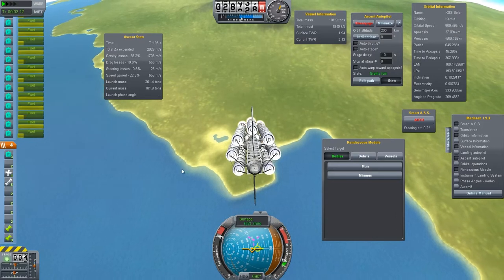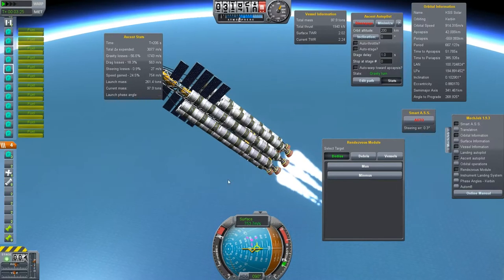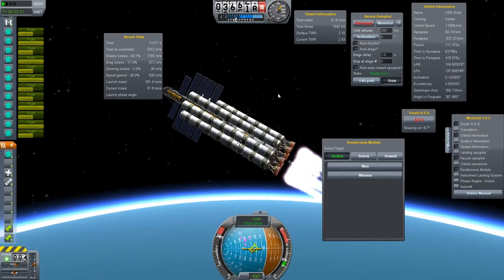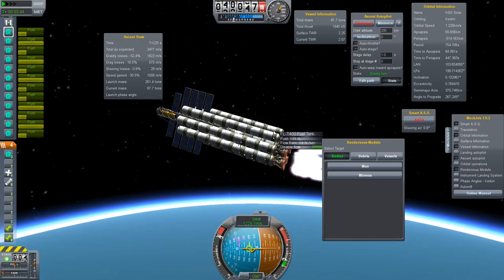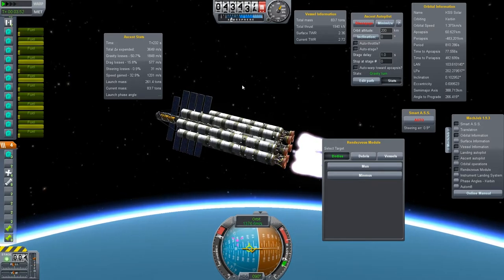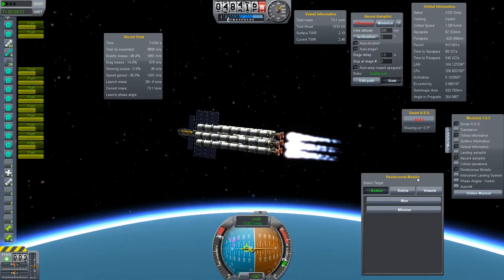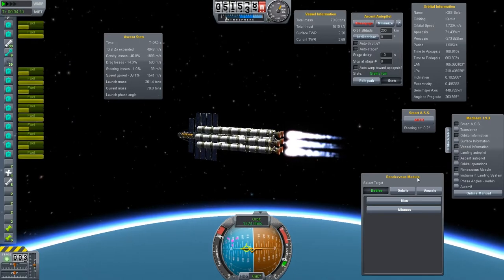Our apoapsis is up to around 40 kilometers. Still have a little bit of fuel in the second stage, in this last boosting stage. Okay, just about to detach the next stage. There it goes. Okay, apoapsis is up to almost 70 kilometers, but we need an orbit altitude of 200 kilometers, so we'll take some time.